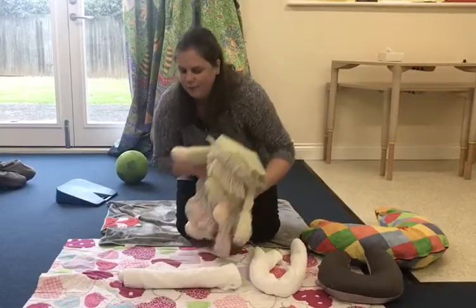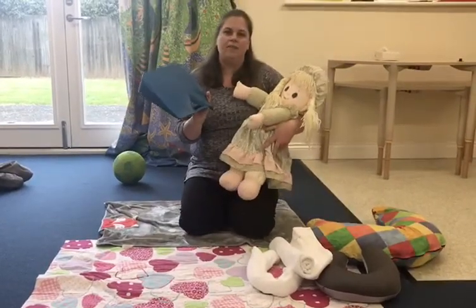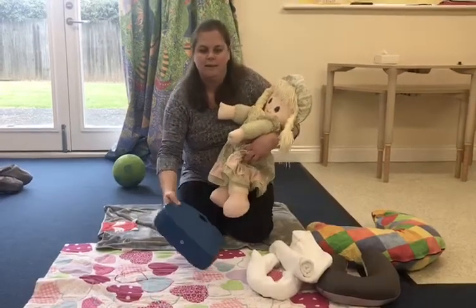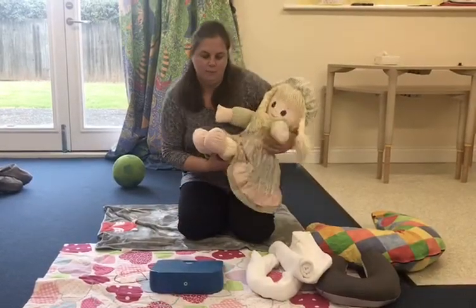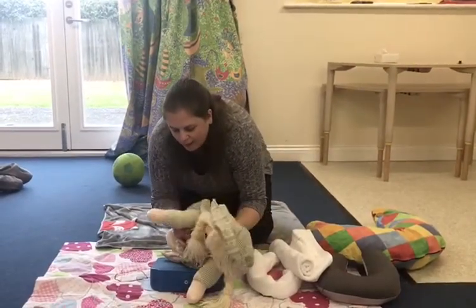If you're lucky enough to have a little wedge at home, sometimes you might have this if they're struggling with reflux in the cot, so you can always use this in the day as well for them to spend some time on their tummy. Again, lying them on their back and helping them roll over into position.